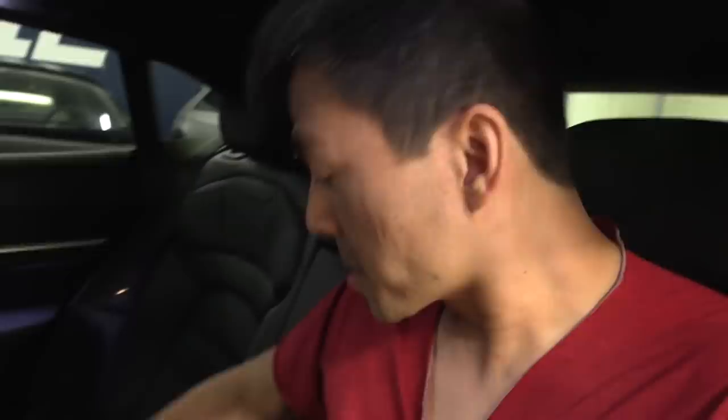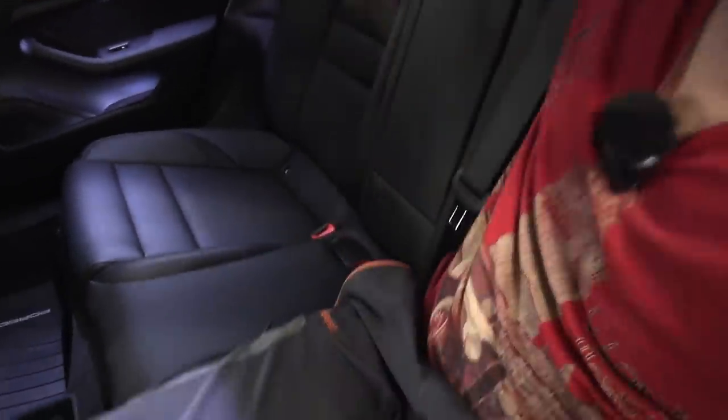Let me check the headroom. I always check the headroom here. How much? We have about a fist of headroom. That is approved. Wow, these seats are comfy though. You see, optimized for two people. And you see all the gold details?